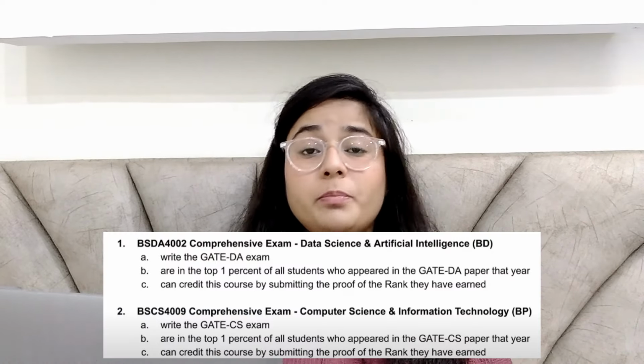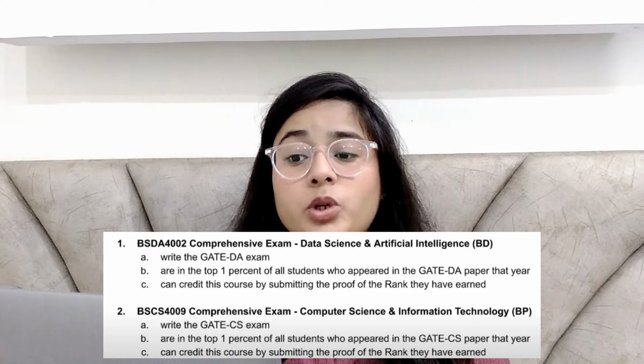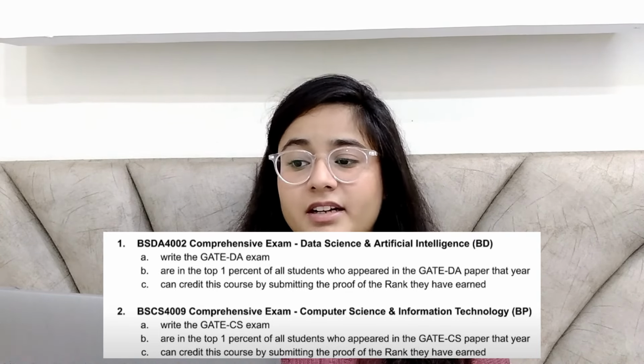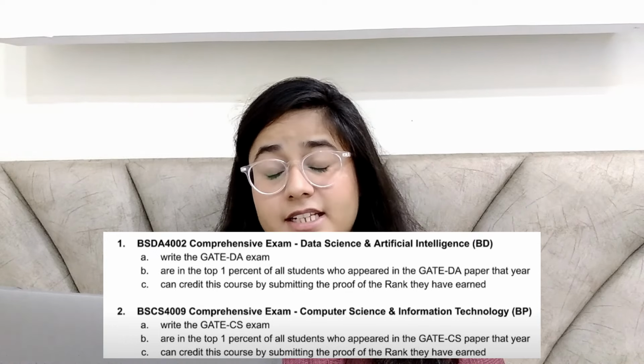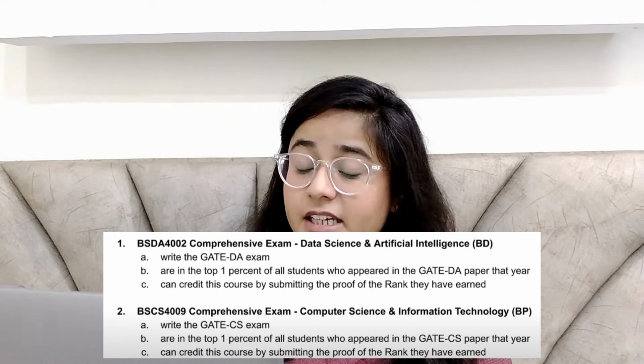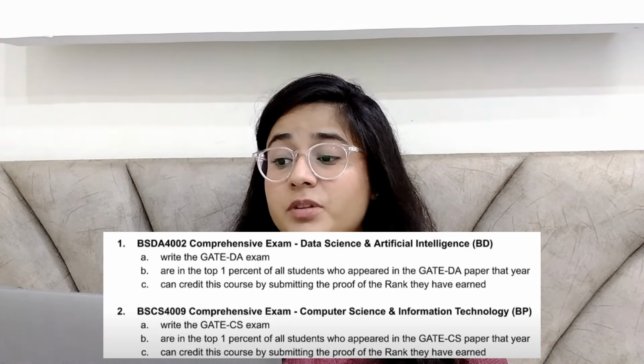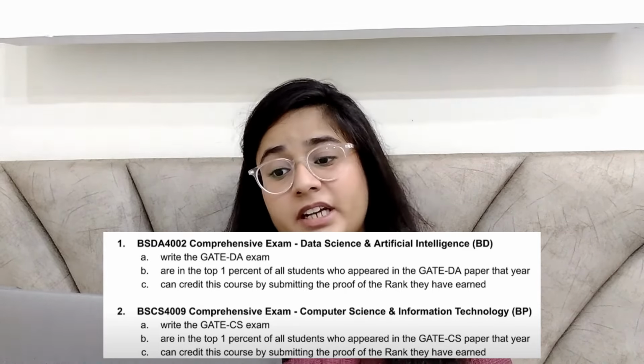Let us move on and talk about another update, that is the introduction of 2 new 2-credit comprehensive exam courses introduced as electives at the degree level. So basically there are 2 new 2-credit courses, namely Comprehensive Exam Data Science and Artificial Intelligence under the BD category, and Comprehensive Exam Computer Science and Information Technology under the BP category.